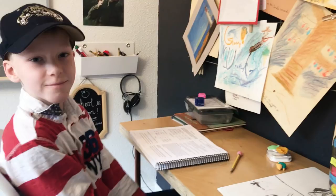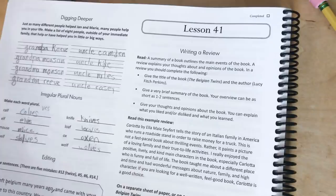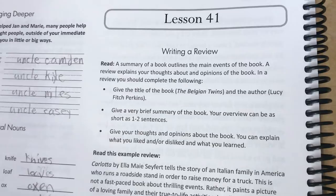Alright, so here I am with Connor. Connor, wave. This is Asher's twin brother. Today, with Connor, we're going to do lesson 41. Alright, so lesson 41 is about writing their book review. So it gives a couple points. Give a title, give a brief summary of the book, give your thoughts.